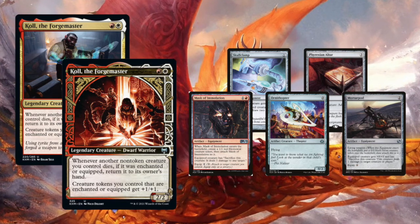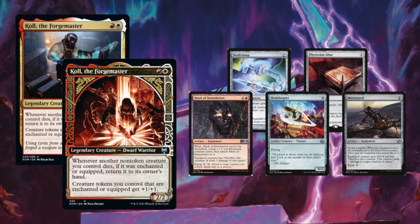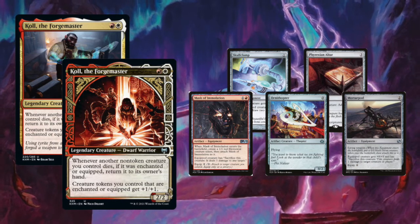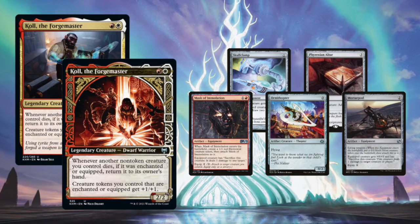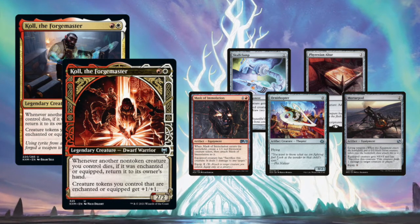Then there's also all of the equipment cost reducers throughout the years, plus Parkland Ironworks, Ashnod's Altar, Phyrexian Altar for really good synergy. And then there's really obscure cards like Mask of Immolation or Mortar Pod, which can synergize and be used as combo pieces to just do infinite damage to all of your opponents.